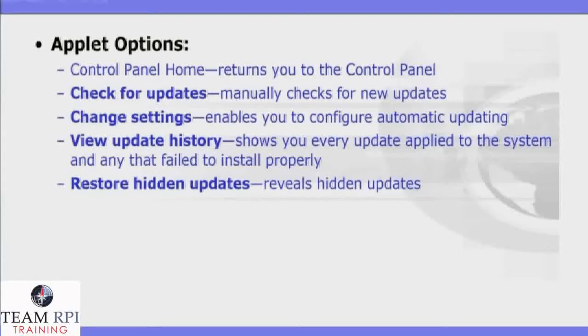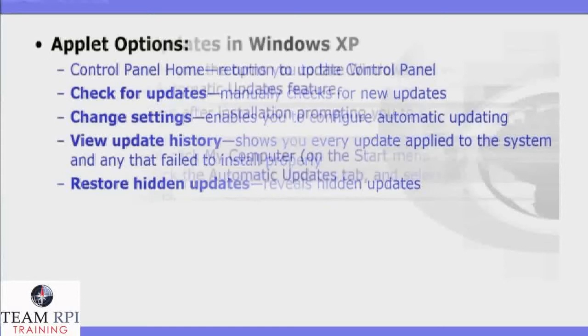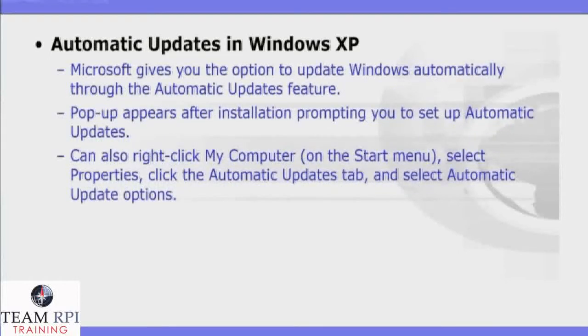Within the Windows Update applet, you'll have these same options. You can configure it to check for updates, you can change settings, you can view the update history, and you'll have the option to restore or reveal hidden updates. Microsoft gives you the option to update Windows automatically through the Automatic Updates feature. You see a pop-up that will appear immediately following installation that will prompt you to set up automatic updates. However, if you choose not to do it at this time, you can always right-click on My Computer, select Properties, click the Automatic Updates tab, and select Automatic Updates options.